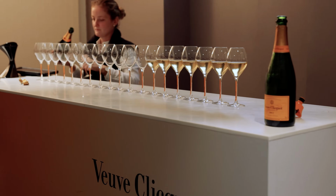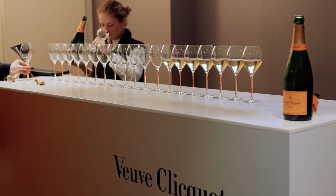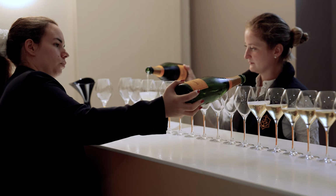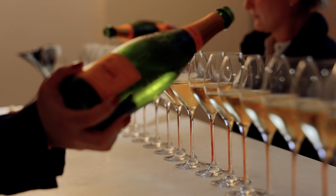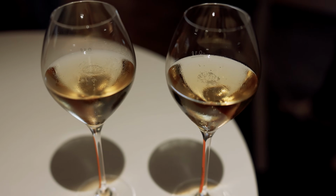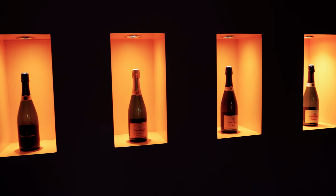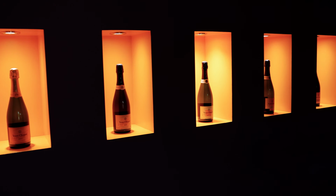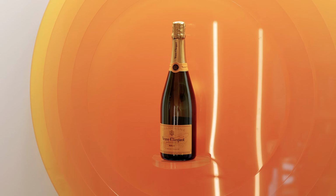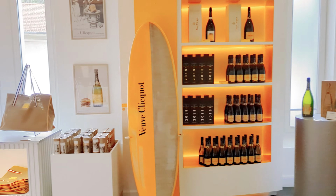Afterwards, you'll go upstairs and you'll enjoy a glass of Veuve Clicquot champagne. Depending on which tour and which tasting you have, you may have more or less, but these tastings are an excellent way to cap off your whole experience. And then, of course, you can exit through the gift shop and go buy yourself a bottle of champagne to take home or to enjoy on your trip.